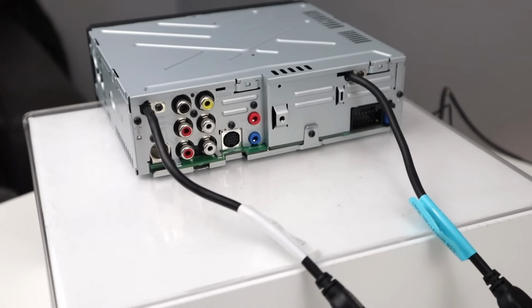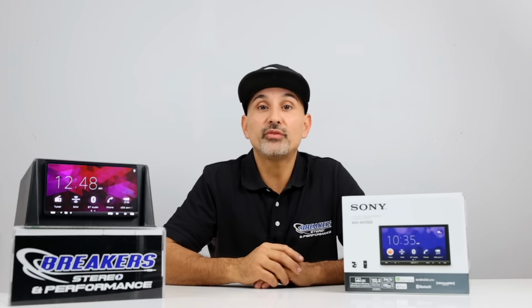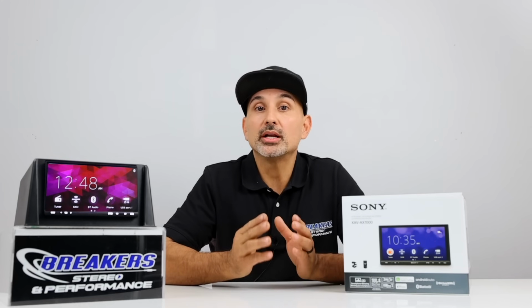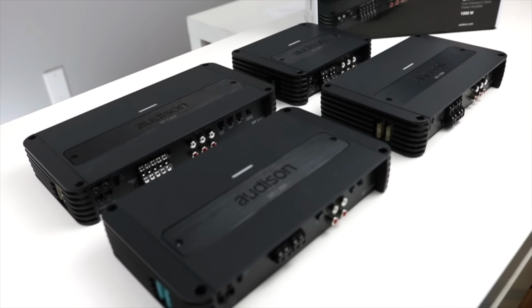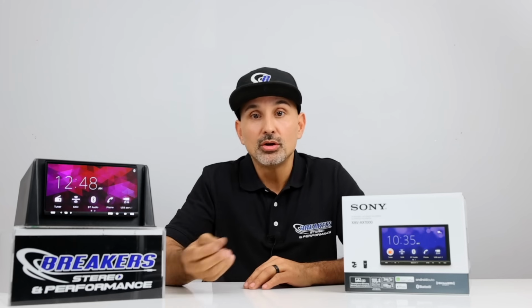6-channel 5-volt pre-outs. So make note of this. This radio and the JVC are the only radios with the 5-volt feature. The rest have 4 volts. Now, if you're not familiar with the pre-out section on a stereo, this is important if you are running amplifiers, because that provides the signal from the radio to the amplifier.